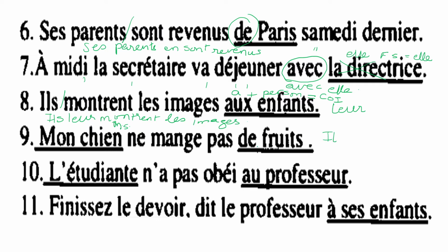Okay. Now, de fruits is starting with de. Remember, when your underlined part starts with de, which pronoun do you use? You use en. Okay. Now, where do you place this en? This is a simple sentence with just one verb in the present tense. It has to go before the verb. Now, if you place it here, can you see that this will clash with this? So, whenever you have the clash of E's, the first E is replaced by an apostrophe. So, it will become il n'en mange pas.